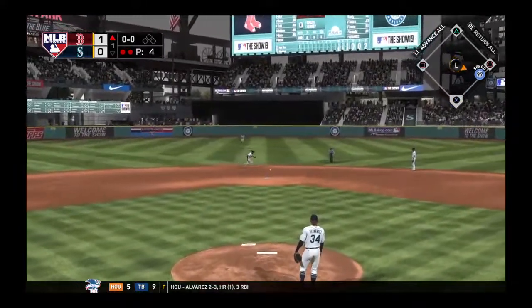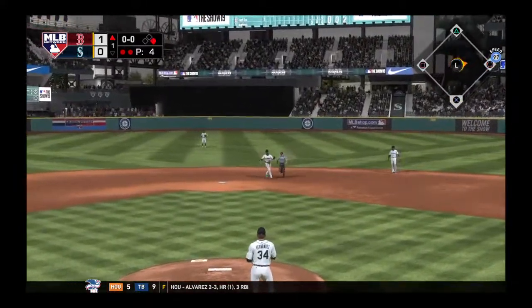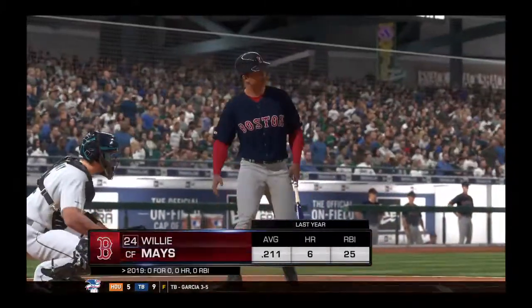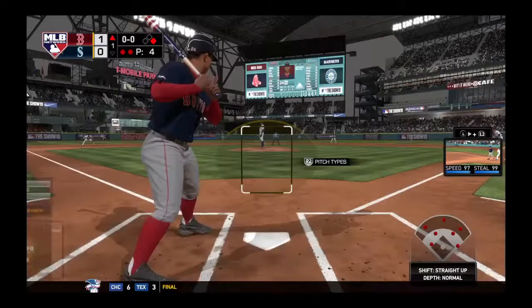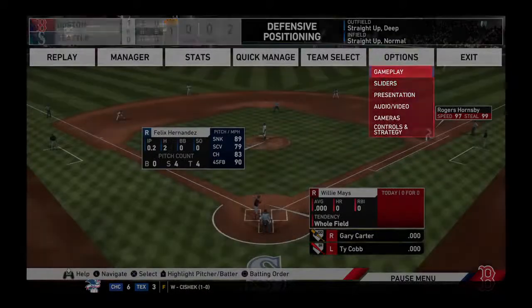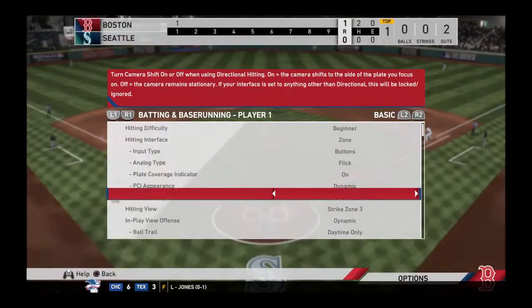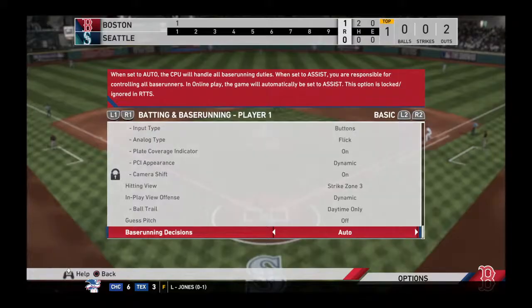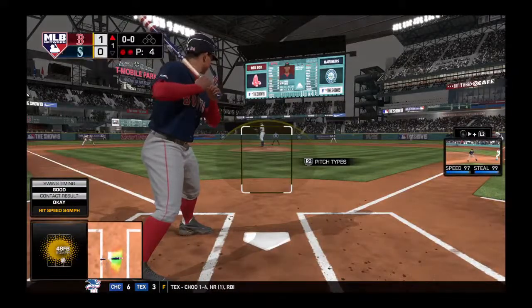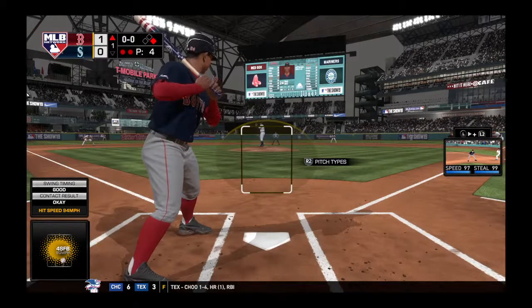A diving effort here as he gets a glove on it. And he'll make it to first easily on what will almost certainly be ruled an infield single. The center fielder, number 24. So it's a runner at first with 2 gone. And up next, the legendary Hall of Famer Willie Mays.